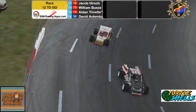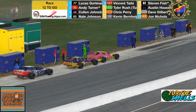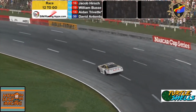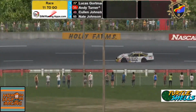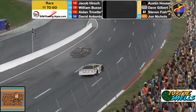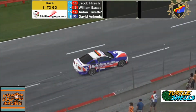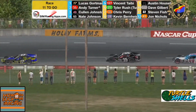Looks like all the leaders get through. We saw John Nichols diving onto pit road. And the Country Time Lemonade car of Vincent Tebe is back on pit road. Gotta wonder if that was some sort of problem with him. As we look at the 32, Stephen Fish has some damage. Looks like the same damage. He hasn't used his fast repair yet, so maybe Stephen comes down pit road, gets some fresh tires, gets that damage fixed. We'll see if he has anything for Dave, or if Dave has anything. Dave was definitely faster on those old tires. See who else comes down pit road. We're not seeing any SKs coming down pit road. Looks like John Nichols is running around to get his lap back.